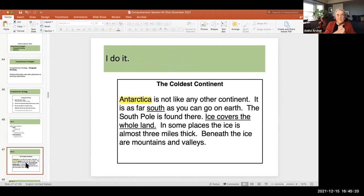Let's see. Antarctica, it's a good start. Antarctica is the most southern of all the continents and is covered in ice. Shrink it, yes, okay. Antarctica, comma. You don't have to count the commas. The most southern continent, comma, is covered in ice. Yay. So you give a dynamic model. You might have to model it more than one time.